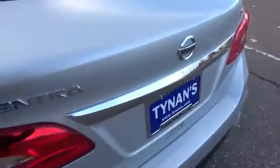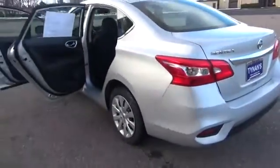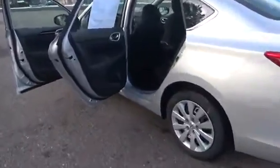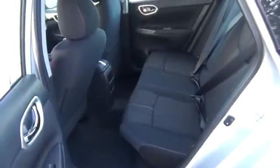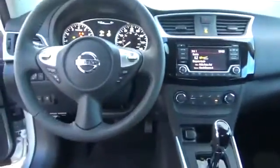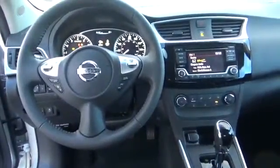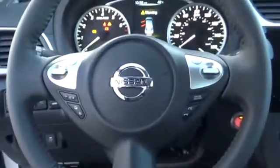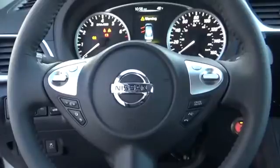The SV includes a 1.8-liter DOHC 16-valve four-cylinder engine, Bluetooth hands-free phone system, cruise control with illuminated steering wheel-mounted controls, a USB connection port, smart auto headlights, a 5-inch color display, streaming audio via Bluetooth, standard Xtronic CVT transmission, and Nissan Intelligent Key with push-button ignition. The new Nissan Sentra is daringly impressive.